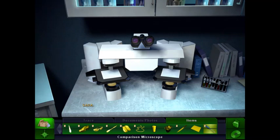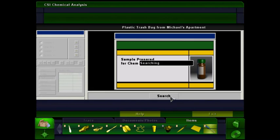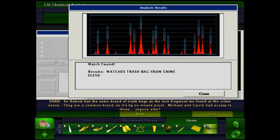We've done all we can with that evidence right now. So Dubois had the same brand of trash bags as the torn fragment we found at the crime scene. They are a common brand, so it's by no means proof. Michael and Carrie had access to these. Anyone else?